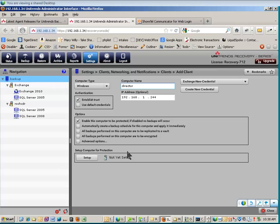All right, so it looks like it's not working in the agent push here. So for this one, we'll just go ahead and install it manually. We'll show you how to do that. It's pretty straightforward. Okay, so go ahead and remote into the ShortTel box here.